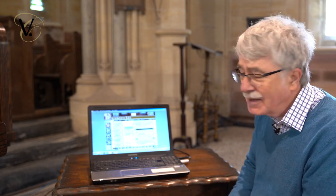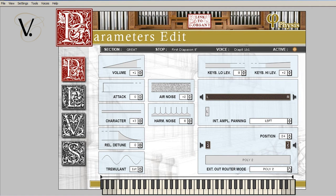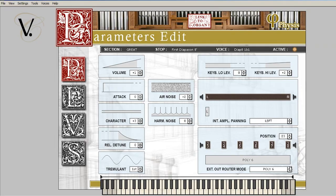There is another clever audio routing within every Viscount instrument, and this is called poly. And poly can be made to work over up to six speakers. And you can see as I ask it to do that, the display changes and tells me that it is looking now to deliver the sound over six speakers.